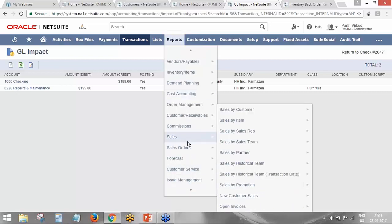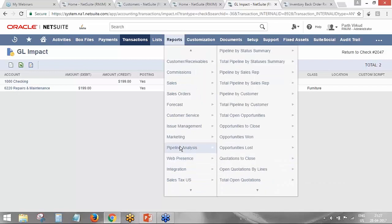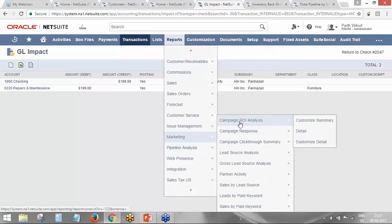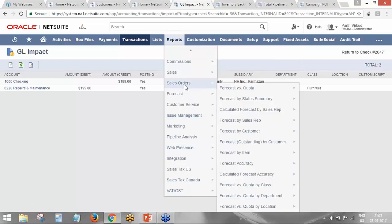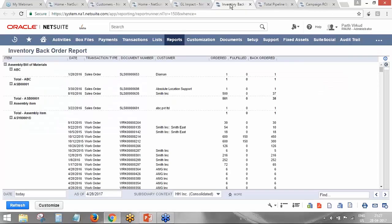Let's also take a look at another report that we were talking about earlier. So we were talking about pipelines by sales representatives, return on investment from campaigns. So each and every module within NetSuite gives you at least 10 reports out of the box. And of course, each and every report that you see can be customized to an extent based on your requirements.